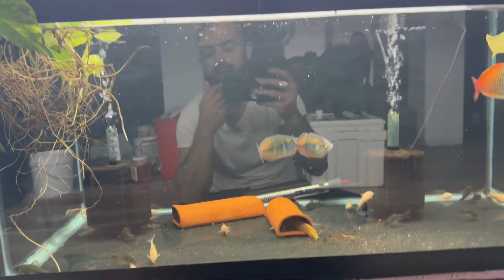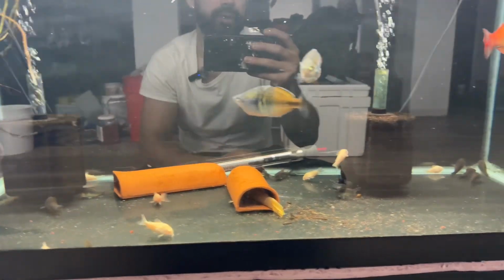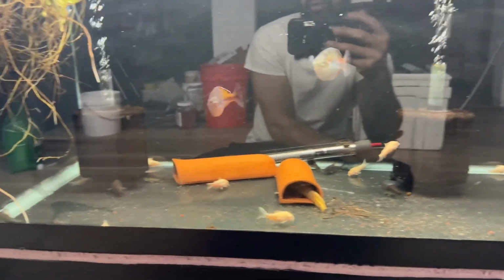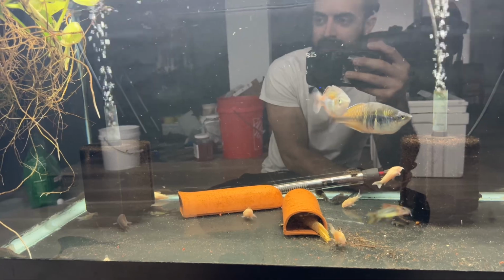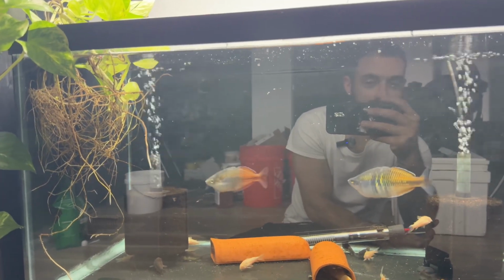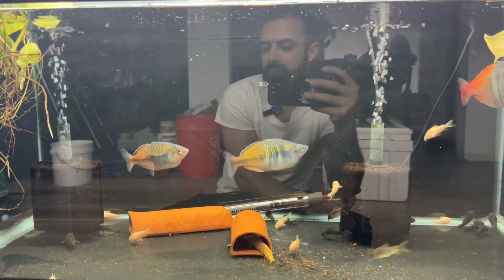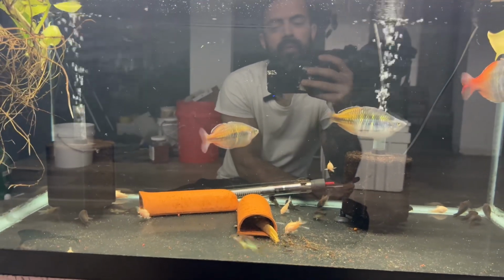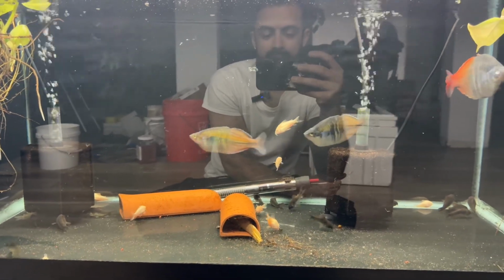Down below here, this is the 40-gallon that I moved the albino cories to. And there's also the group of bronze cories in there. These two I want to separate as well. The little breeder box that was on the tank here is no longer, clearly. The eggs didn't make it. I had a couple babies survive, but I don't know what happened. I lost them all. I may just try a different method.